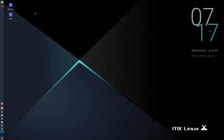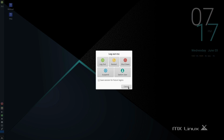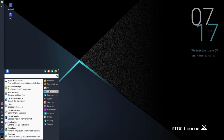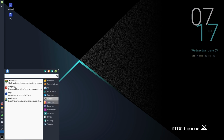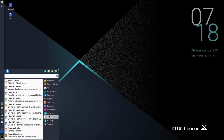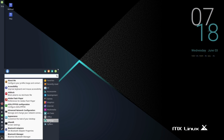Everything works well off of the desktop, and there's our logout stuff. Here's our basic menu. As far as applications installed, we're not going to run through all those. It gives you just your basic system tools and just a few other odds and ends in there as well. Full LibreOffice suites.